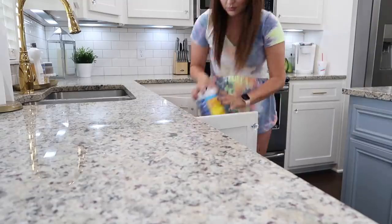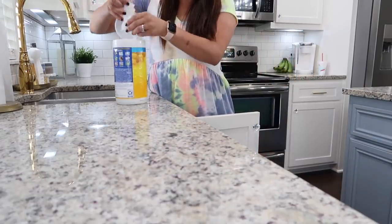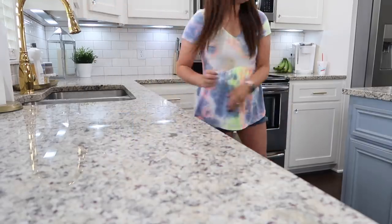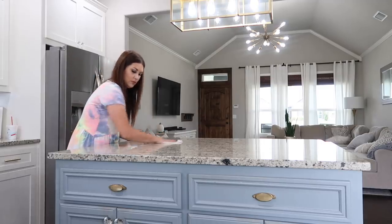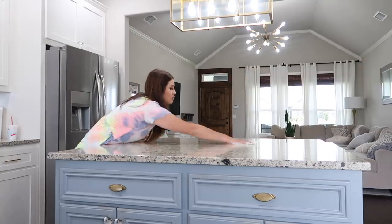Okay, now I'm gonna go ahead and sanitize my island just since all the groceries were on it. I mean, I sanitized it once, but it's just nice to do it again now that everything's put away. I feel like we eat at this a lot and do prepping here when we're cooking, so I just always like to make sure it's nice and clean and ready to go for the next time we need it.